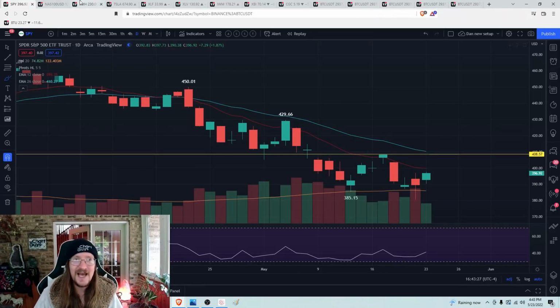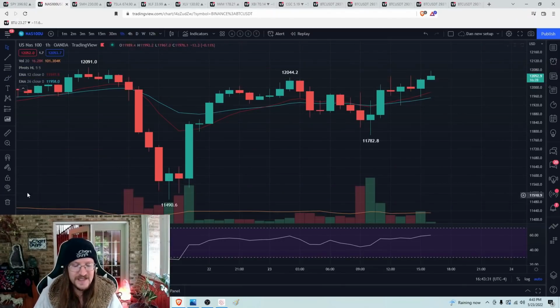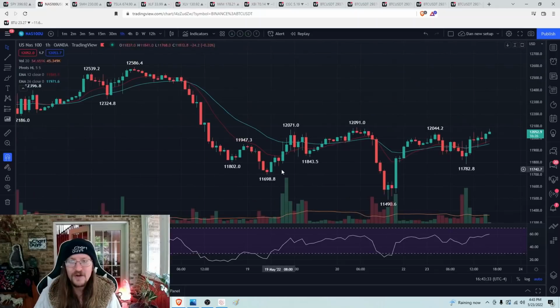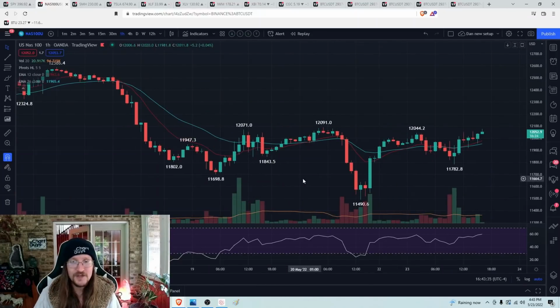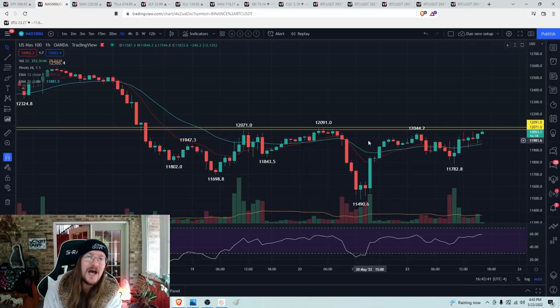That being said, the NASDAQ does not have a daily bounce underway. So I'm looking at this resistance zone, and it's not just a clear level, it is a zone. And if you've been watching these videos, you know that over the last couple months, we have rejected from some clear resistance levels multiple times and then rolled over into fresh lows. So this is a very important resistance zone for me.